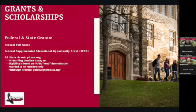When it comes to federal and state grants, federal grants from completing the FAFSA, some of them are the Federal Pell Grant, and then the Federal Supplemental Educational Opportunity Grant, otherwise referred to as SEOG. We would determine your eligibility for those grants simply by you completing the FAFSA. Once you complete the FAFSA, it will let you know immediately if you are eligible for the Federal Pell Grant. When you receive an aid offer from the institution, we would include any kind of SEOG eligibility, but that determination is made by you completing a FAFSA.